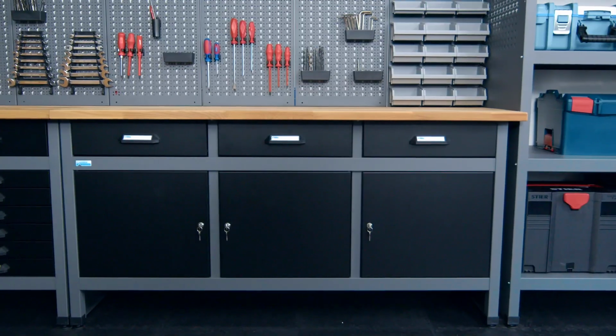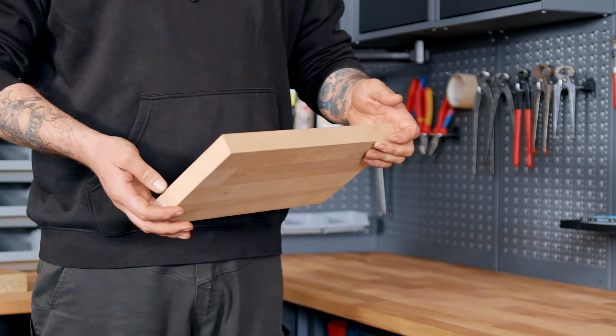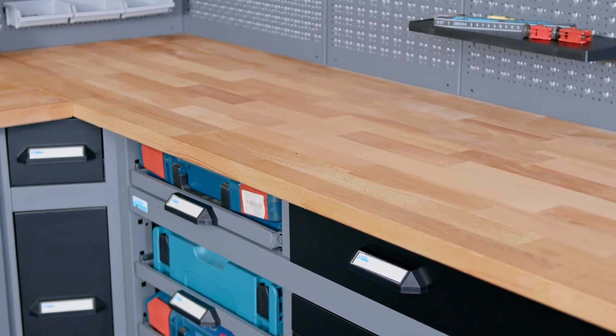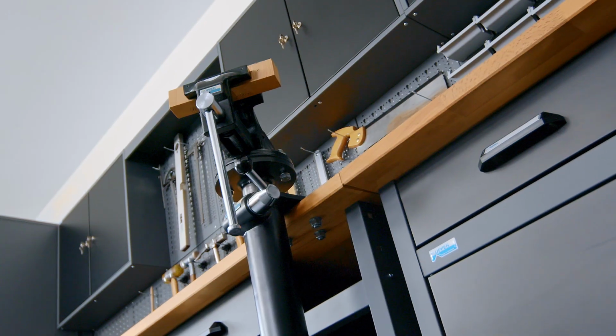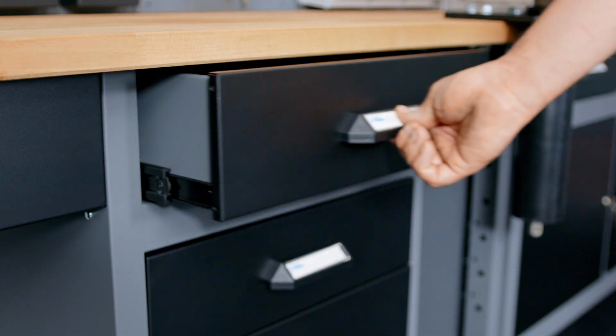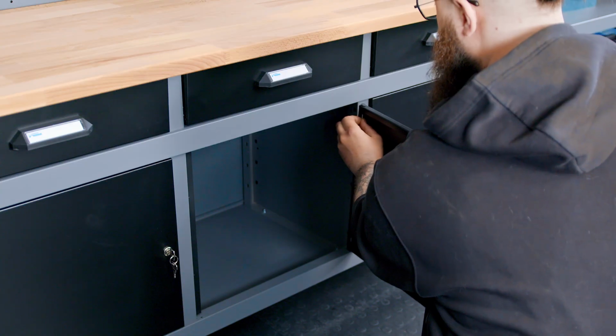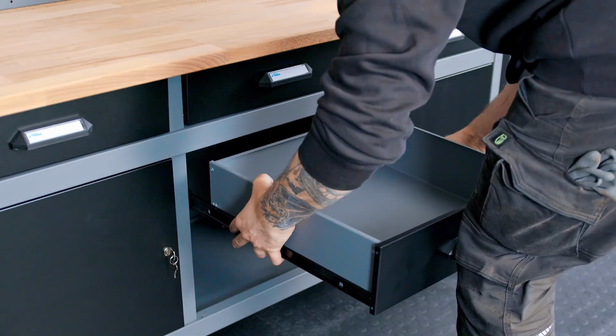They are available in different widths. The worktops are made of FSC-certified solid beech wood. With a thickness of 30 mm, they have a load-bearing capacity of up to 300 kilograms. Full extension drawers run on ball-bearing rails. They can be positioned and combined with doors as required.